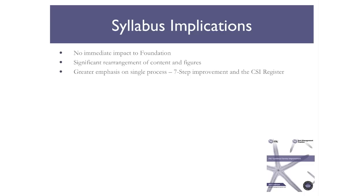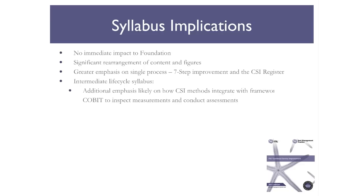The key changes are the renewed and singular focus on the 7-step improvement process and the introduction of the Continual Service Improvement Register, the CSI Register. Although these changes are minimal, it will likely mean a shift in emphasis at the intermediate level to how CSI methods integrate with frameworks such as COBIT to inspect measurements and conduct assessments.